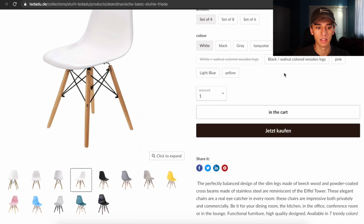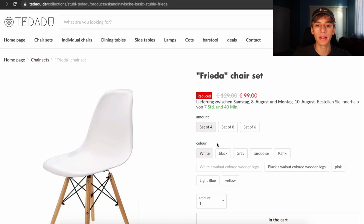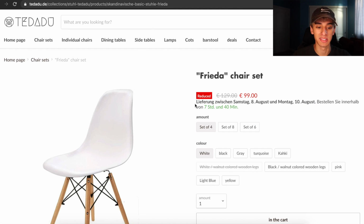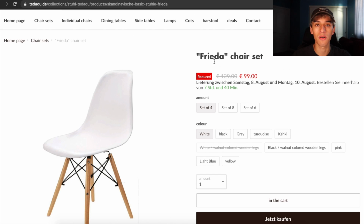I don't know, but nonetheless, they're selling this set of 4 for $100, and I was able to pull this same product up on Alibaba and find it for $6.50. This perceived value is really high considering it's being sourced for $6. I thought this chair alone was going to be like 40 or $50, but they're selling a set of 4 for 100 euros, which is like, I think, 120 US dollars.